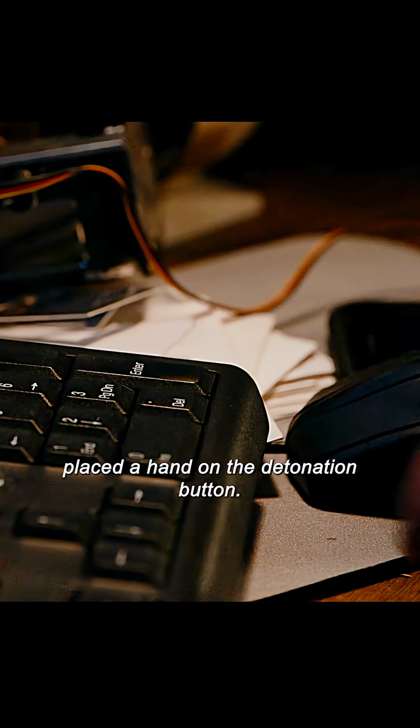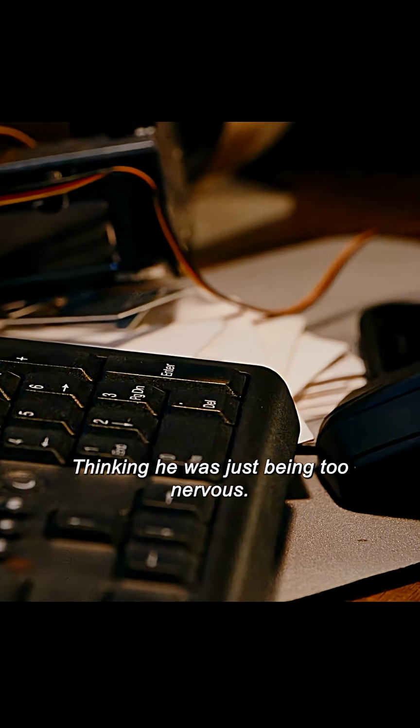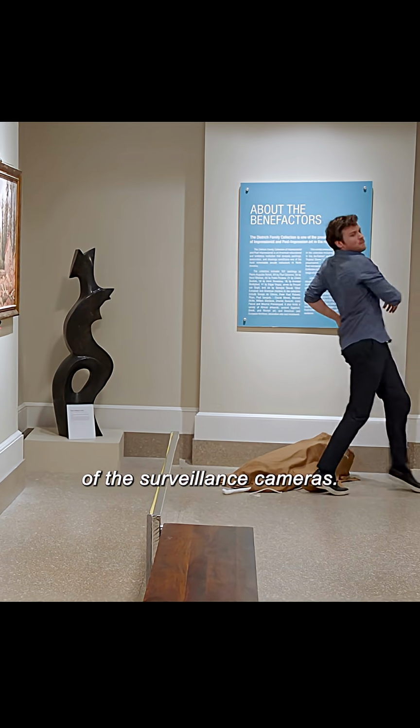They immediately placed a hand on the detonation button. But luckily, this kidnapper was not quick to anger. He examined the footage carefully and found no real anomalies, thinking he was just being too nervous. Meanwhile, after much effort, Jack finally reached a blind spot of the surveillance cameras.